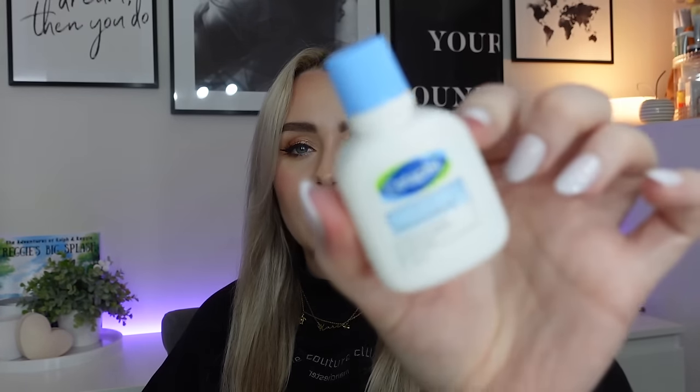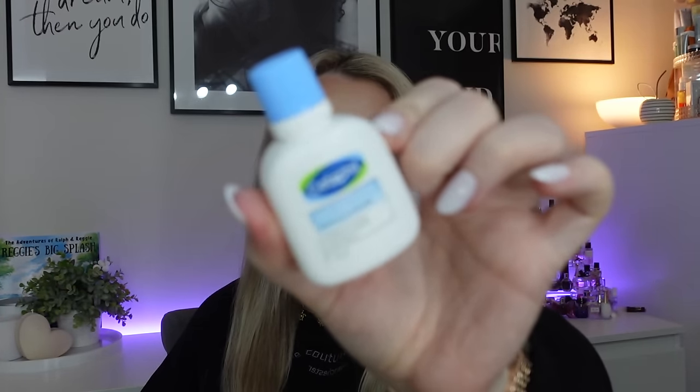And then the last cleanser is this tiny little one from Cetaphil. So I had a couple of these in the cupboard and I just wanted to get them used. I've not used many Cetaphil products, it tends to just be these little minis. And yeah, I just thought I would use this one. So this is the Gentle Skin Cleanser for normal to dry sensitive skin.